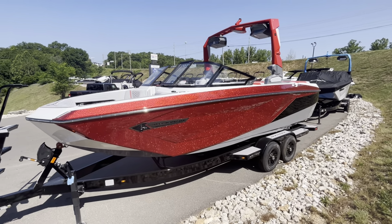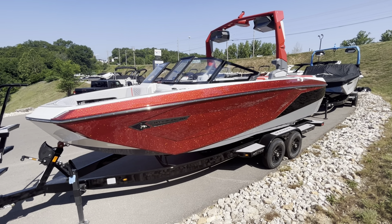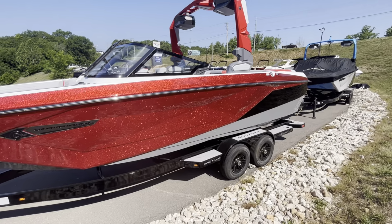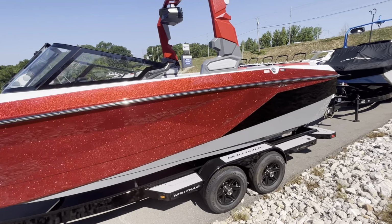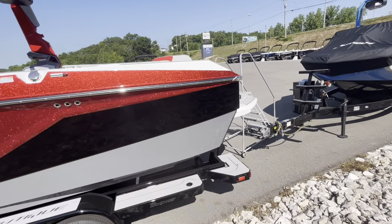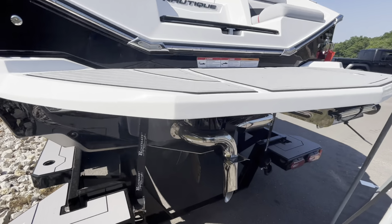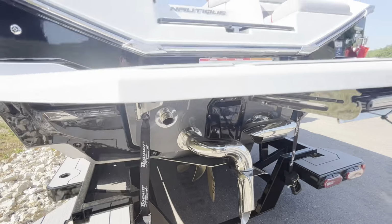We're looking at the new 2023 G23 from Nautique. The spec on this is the Victory Red Metal Flake with black and gray accents. Beautiful boat here, one of the best wakeboard boats in the world. As we move to the rear of the boat, you'll see we got a great rear layout here. Underneath the boat, you have your stern thruster, surf system, and surf pipes.